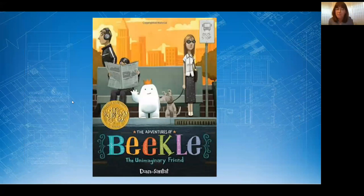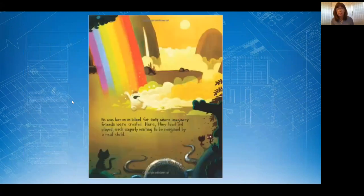Beagle, the Unimaginary Friend by Dan Santat. Now, Beagle is literally an imaginary creature born on a magical island populated with all kinds of exotic creatures. But he has a very real wish to be imagined by a child. And what this means in a real kid kind of way is that if he's imagined by a child, he will have a best friend, he will matter, and he will belong somewhere. These are desires that real children completely understand.